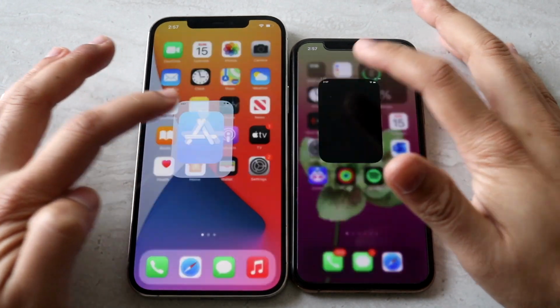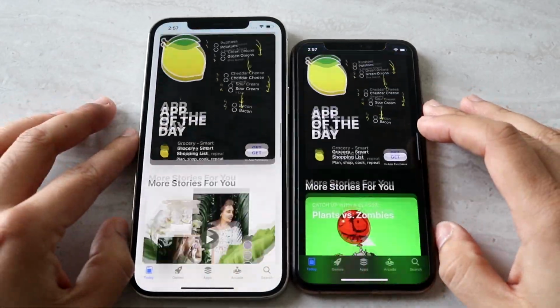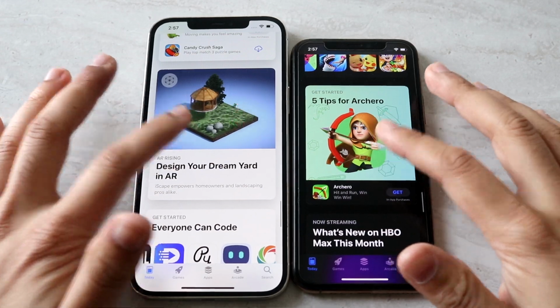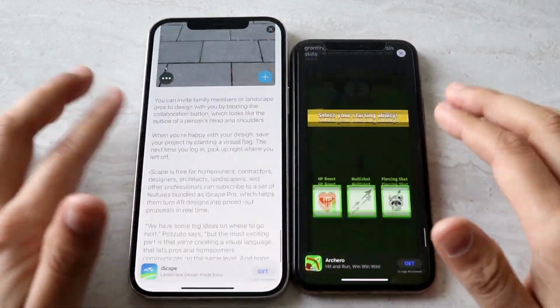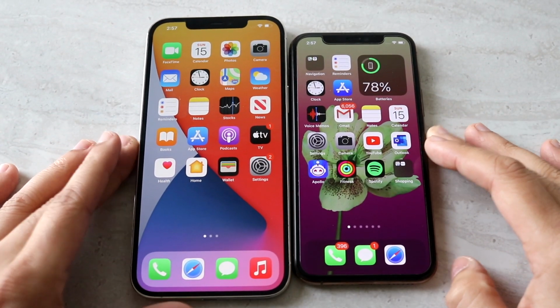3, 2, 1. And I think the 11 Pro actually may have been a little bit faster there. Scrolling through, you can probably see they are about the same. Let's go and click on something. Let's click on this one. And I think the 11 Pro may have been a little bit smoother, but scrolling speeds are about the same too. Again, you're getting a much bigger panel on the 12 Pro Max than on the iPhone 11 Pro.